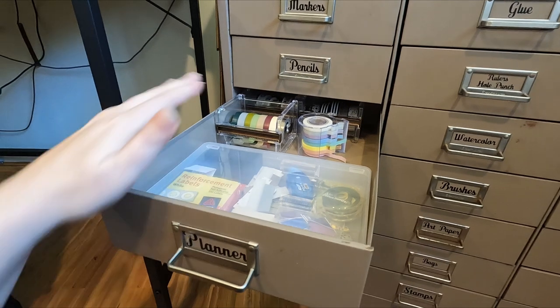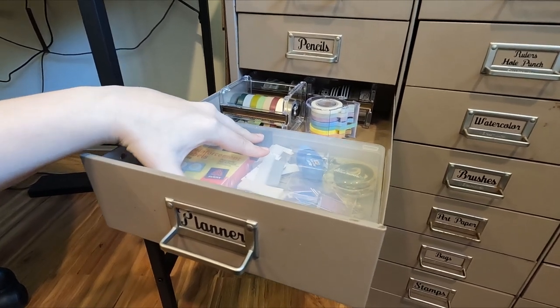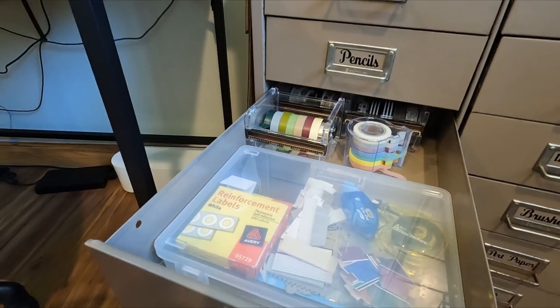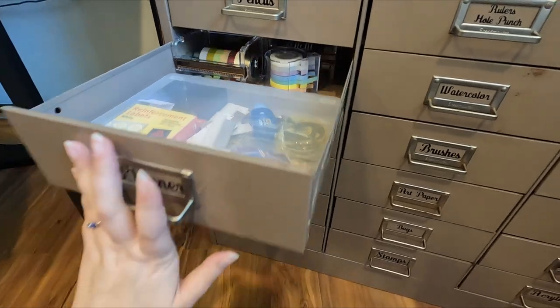This is for my planner. I keep most of my washi tape up here because that's where I use most of it, is in my planner. And then I have, you know, some normal businessy type stuff, some whiteout, that kind of thing.